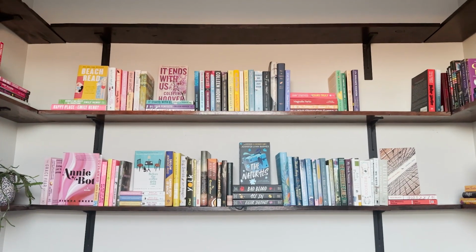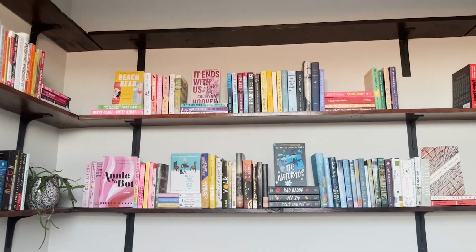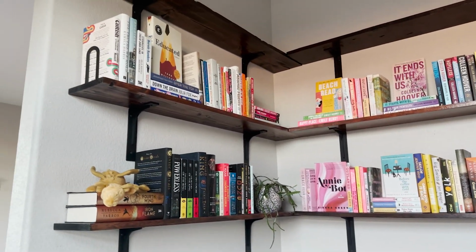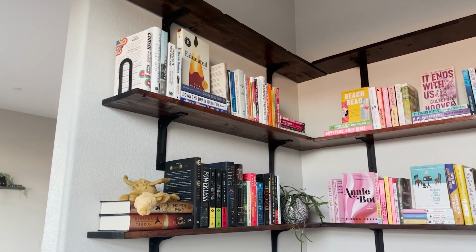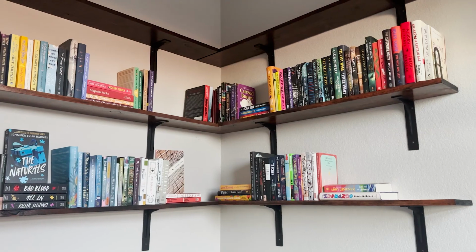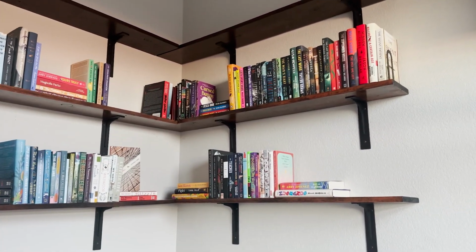Okay, so as far as the book placement went, this was the finished product. I had fiction on the bottom shelf, romance above that, then science fiction and fantasy to the left, and then memoirs and other nonfiction of various sorts above that. To the right is where I put my to be read on the bottom, and then my thriller, horror, etc. above that.